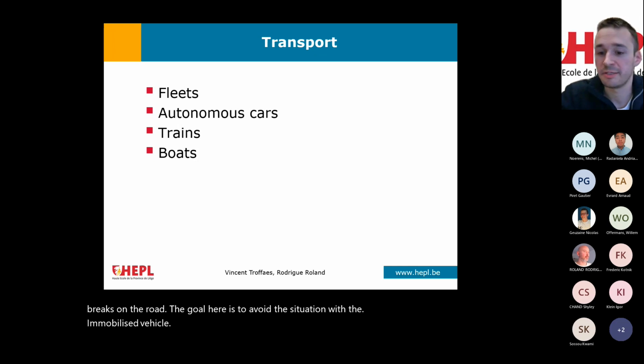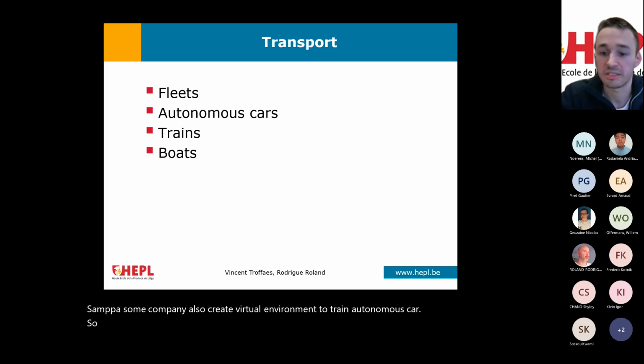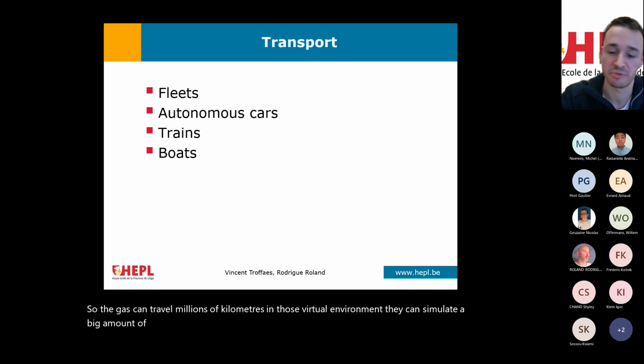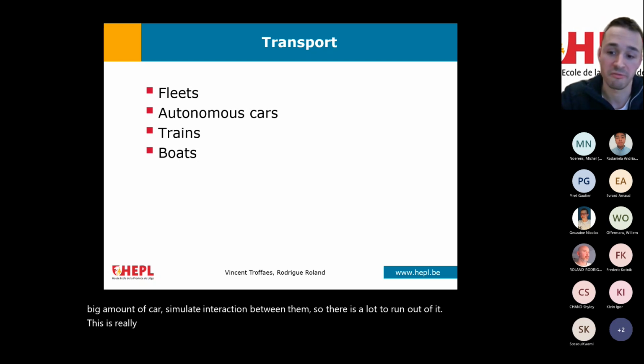Some companies also create virtual environments to train autonomous cars. The cars can travel millions of kilometers in this virtual environment. They can simulate a big amount of cars, and simulate interactions between them. So there is a lot to learn out of it. And this is really easier to do in the virtual environment than launching thousands of autonomous cars in the street, in the real world, which would be a big problem.